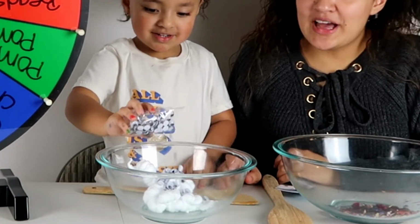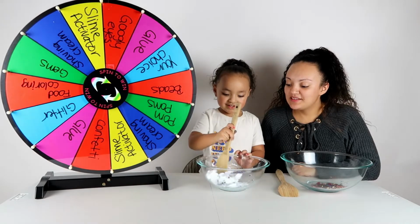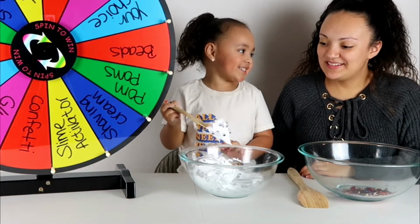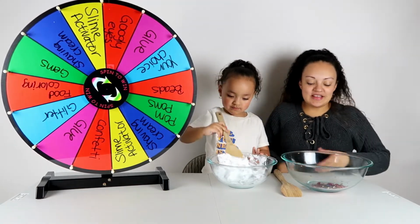A lot of googly eyes, guys. Okay, that's enough. I think so. That's enough? Yep. Oh my god. Look guys, it's mixing up. Why's that coming off? You mixed it up well? Yep. Ooh. Okay, is it my turn?